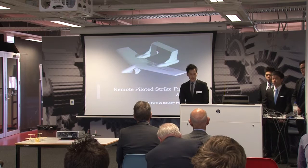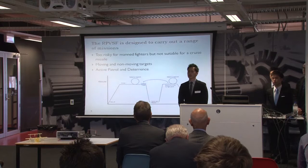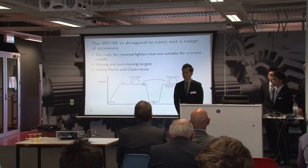Design stages. Our design was based on a main focus: our aircraft is able to carry out ground attack missions on targets that are deemed too risky to send a manned fighter in, as well as situations where a cruise missile would be unsuitable. So it also has the capability for active patrol and deterrence missions.